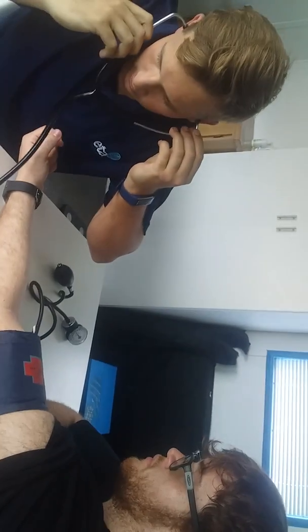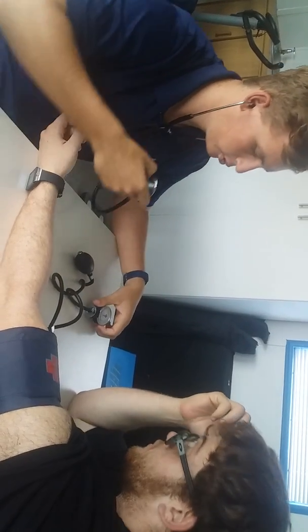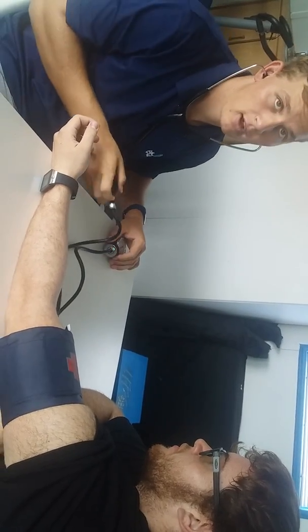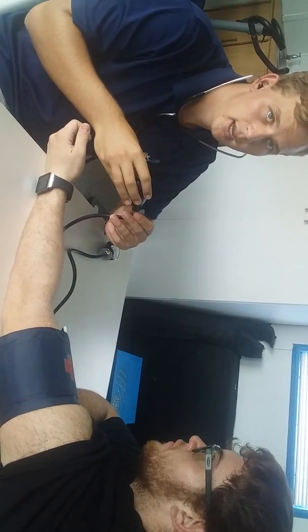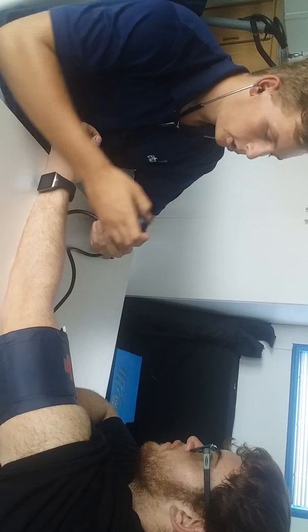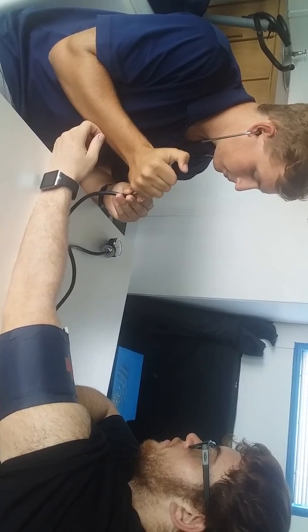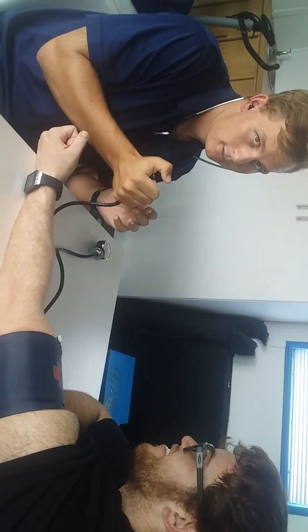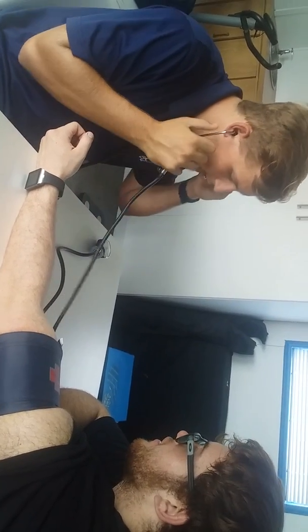We put the stethoscope on, we make sure that we pump it up to 160 and we listen to the first beep and the last beep. That's where we find the blood pressure. And making sure that we tighten it when we get to 160 and then we get our stethoscope ready to find the beep. So we're going to pump it up to 160. Okay, now we're going to listen.